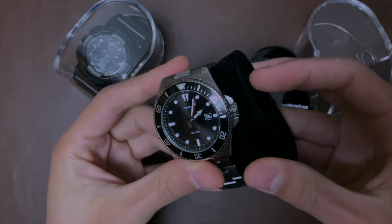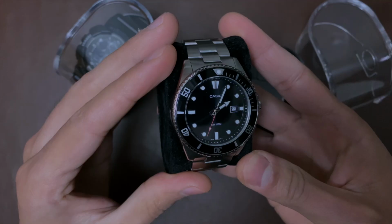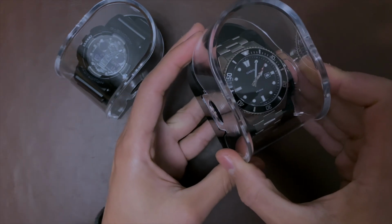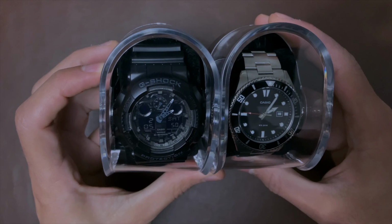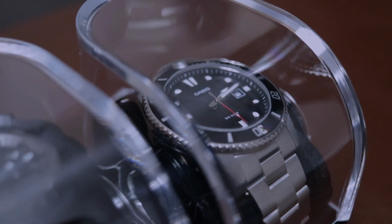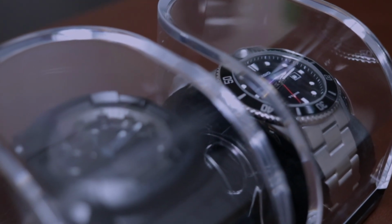My G-Shock is great for everyday use and outdoor activities. My Duro with this metal bracelet is perfect for special occasions and whenever I feel like wearing a shirt or something more elegant. I'm not really into bulky watch boxes, at least for now. I prefer a simpler solution like this one.